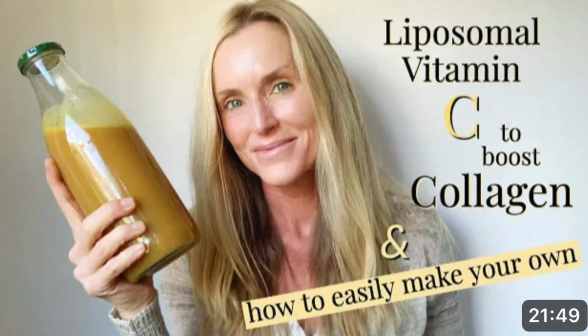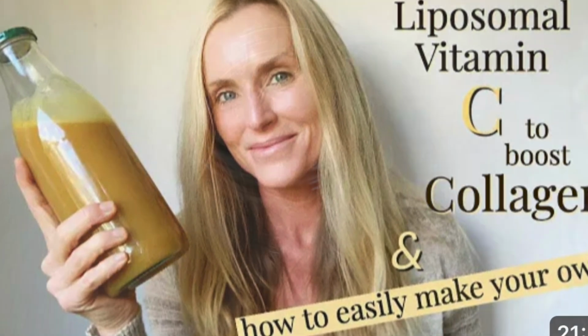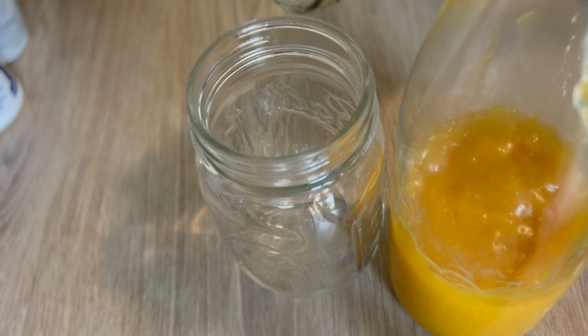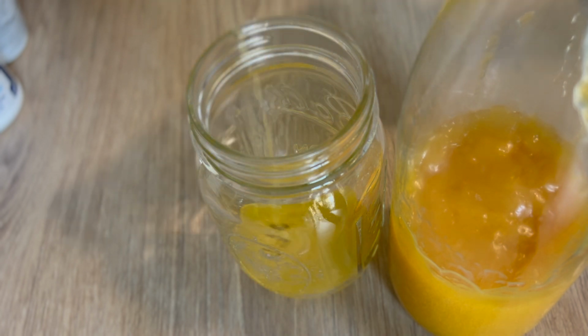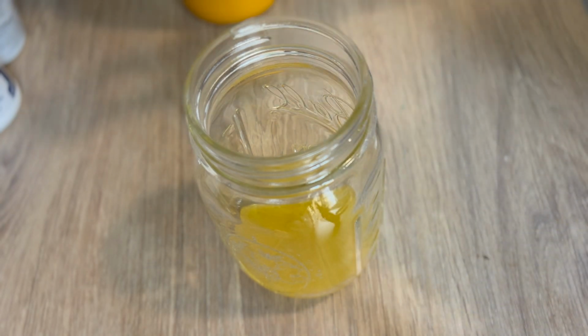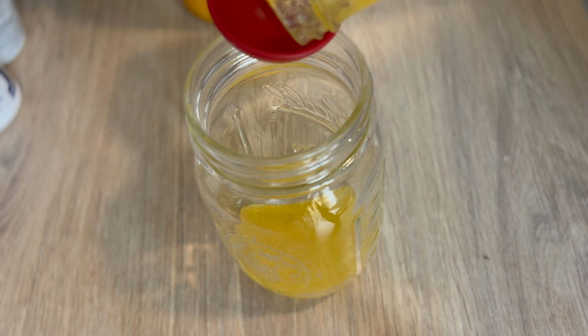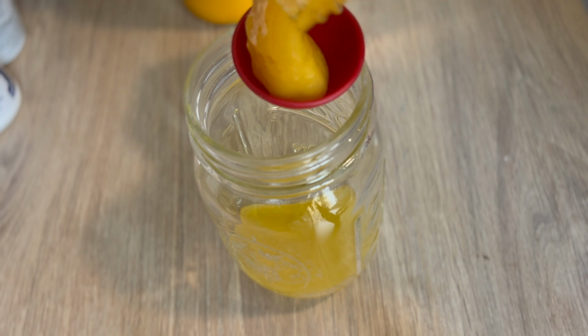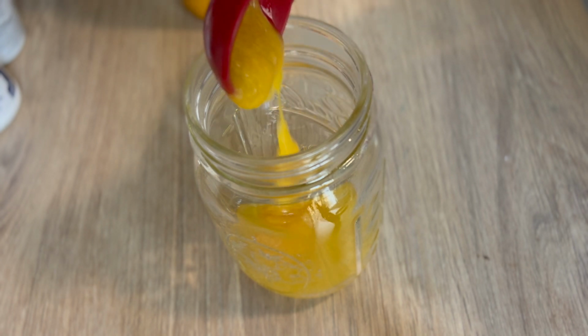After breakfast, I also take my liposomal vitamin C and glutathione. I make this myself, and I actually made a couple of videos on it. If you're curious, I will link them down below. But this does not taste especially good, so I always put it in just a tiny bit of orange juice, just to get it down easier. I do take 2 tablespoons of this, and you can see as it comes out, it's a little bit nasty.